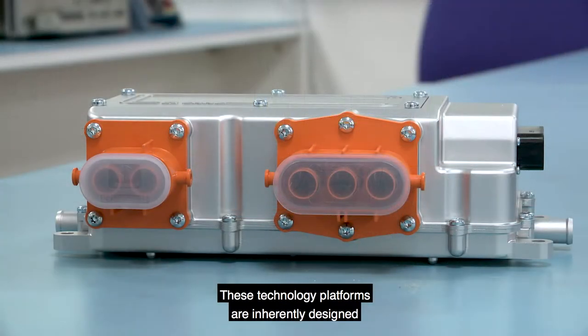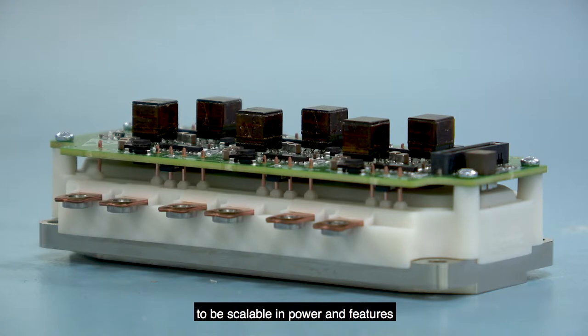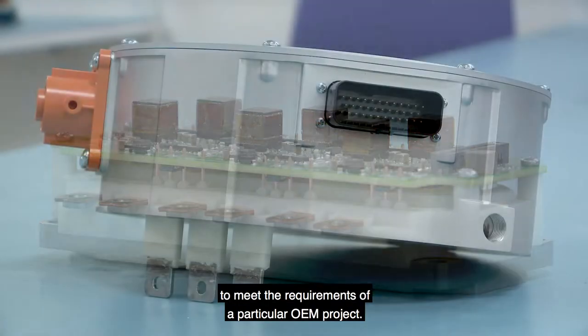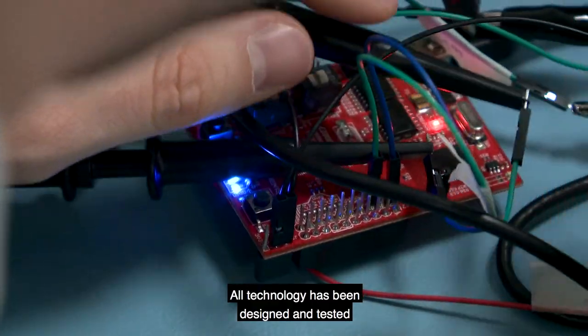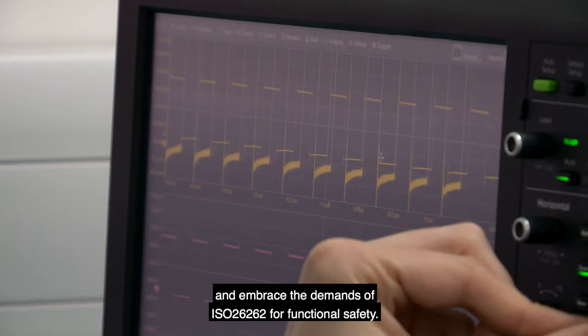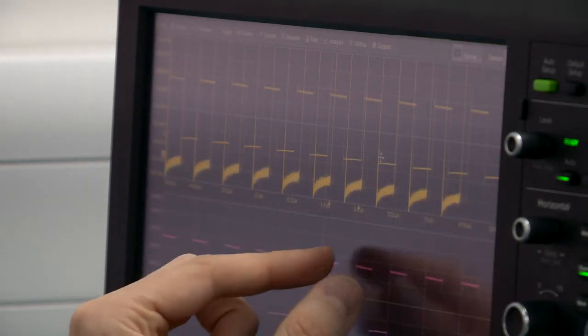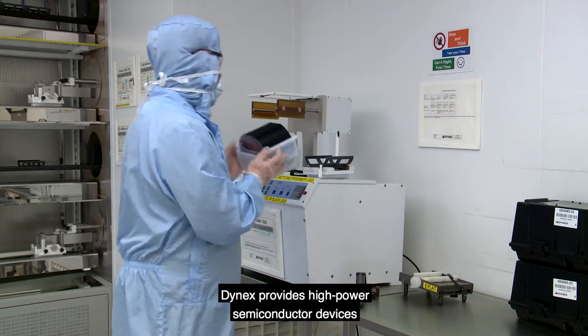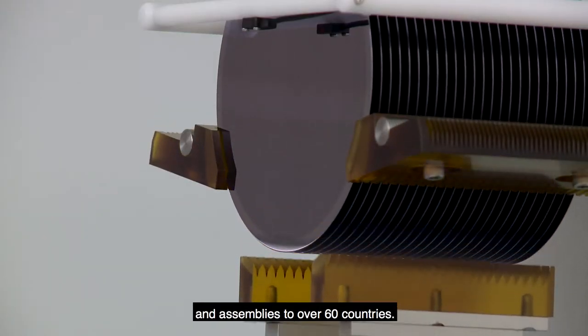These technology platforms are inherently designed to be scalable in power and features to meet the requirements of a particular OEM project. All technology has been designed and tested to meet automotive qualifications and embrace the demands of ISO 26262 for functional safety. Dynex provides high-power semiconductor devices and assemblies to over 60 countries.